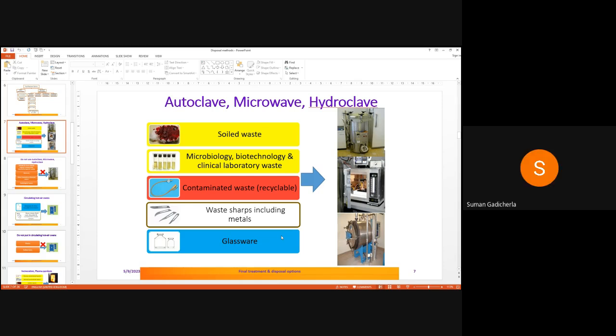Have you seen a hydroclave anywhere? What's the difference between a hydroclave and an autoclave? In a hydroclave, I think the water particles in the waste can be accelerated. Actually, in a hydroclave, inside there is a two-layer drum. Between the outer layer and the inner layer, steam is circulated. The waste is kept within the inner drum, the waste also gets heated up, and it keeps moving, and there are blades within that hydroclave.